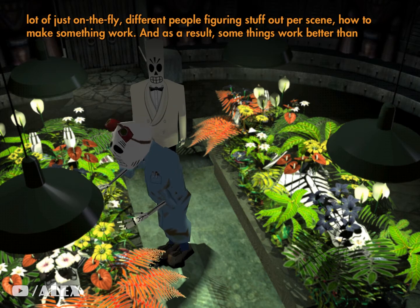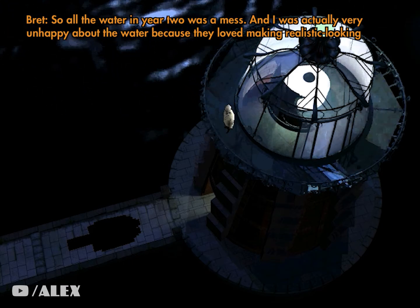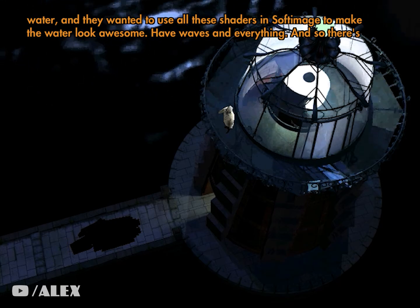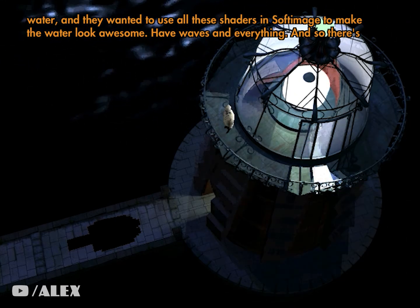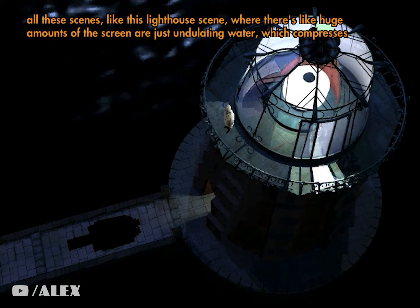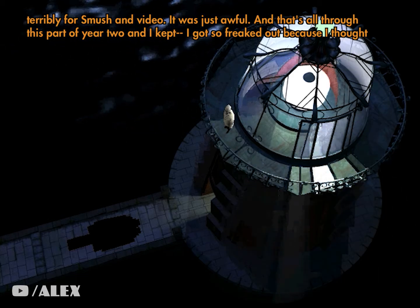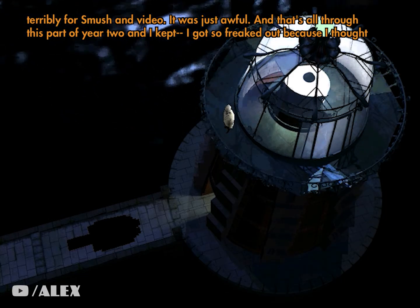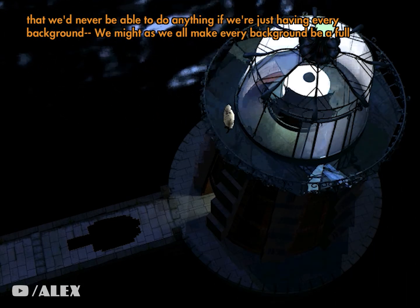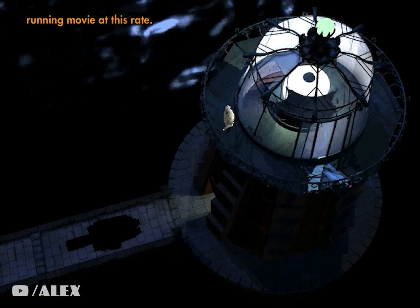And as a result, some things work better than others. So all the water in year 2 is a mess, and I was actually very unhappy about the water because they loved making realistic looking water, and they wanted to use all these shaders in Softimage to make the water look awesome and have waves and everything. And so there's all these scenes like this lighthouse scene where there's just a huge amount of the screen that is undulating water, which compresses terribly for Smush and video. It was just awful. And that's all through this part of year 2, and I got so freaked out because I thought that we'd never be able to do anything. We might as well make every background a full running movie at this rate.